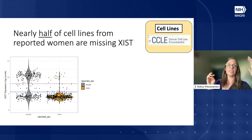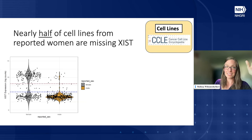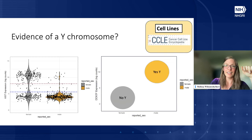In fact, we see that roughly half of the cell lines from reported women are missing XIST. We see a smattering, about 10 to 12, of the cell lines from reported males have XIST. And that means about half the cell lines are looking karyotypically normal on the X and half are not. A full 50% is pretty big when you're thinking about your studies and variability.